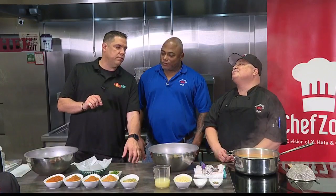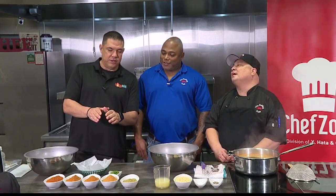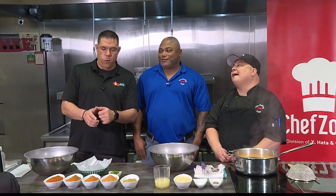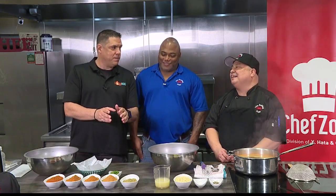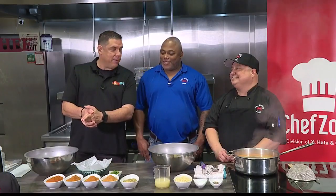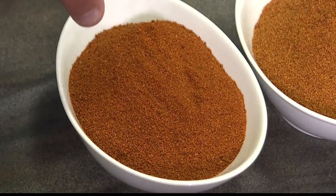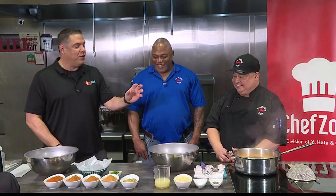So during the commercial break, I noticed that there are different levels of red. I'm assuming that the least red is the least hot. But that one right there, you said it was called Triple X, and that's the one we'll be pushing to the side today. No heat. Okay, what goes into the aioli?